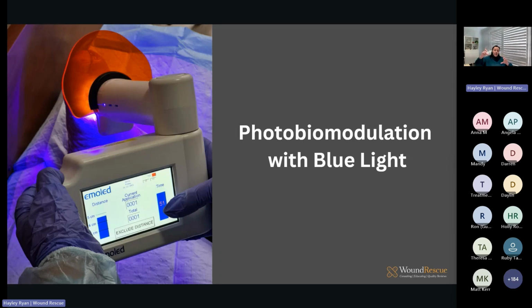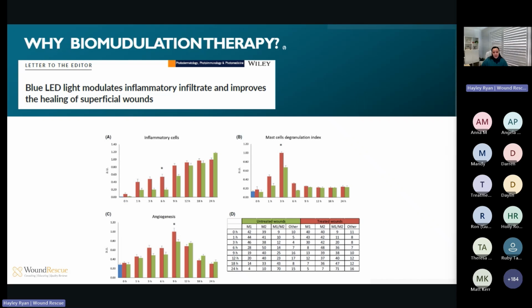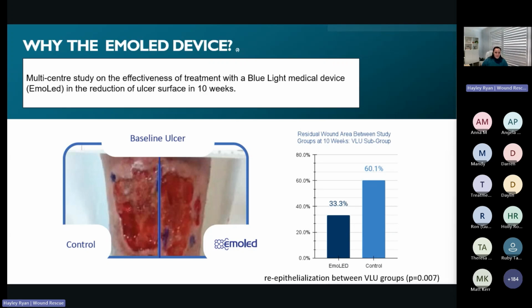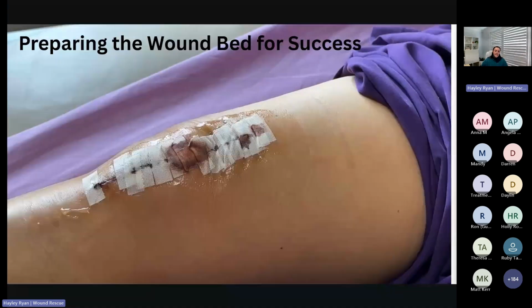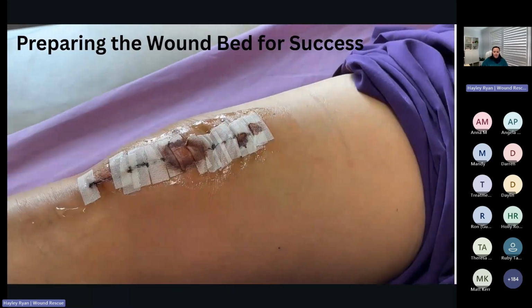You hold it over the wound, you take a photo, like a photo, for about 30 seconds, and then you do that once a week. That's it, like a fake photo, it looks like. But it's, again, another great product, but again, not for everybody. There's loads of evidence, which I won't go into today, but would love to talk to you a bit more about it later on. And I know Matt, who's on the line today, really knows both the molecular light and photobiomodulation products as well. So preparing the wound bed for success is your best way forward.